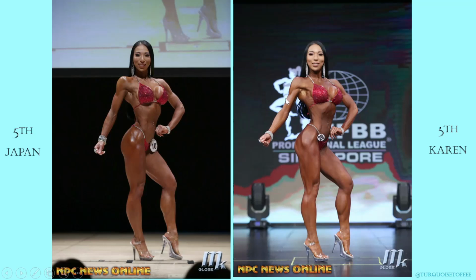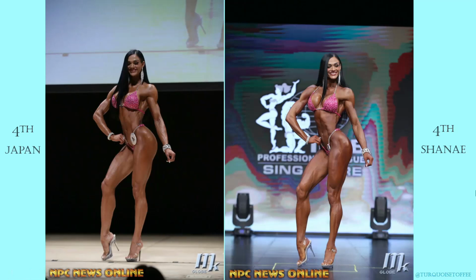Beautiful. However, I think her shoulder looked nicer here at Japan. It just looked a little more round and full, whereas here it looks a little bit more straight. It could just be the way that her hand is in this picture. Right here, she's got the elbow rotated, whereas here her palm is facing more in. So that's like the only thing I'm noticing. I think she looks absolutely spectacular. Nice small waist, beautiful lats, great upper body. Gorgeous.